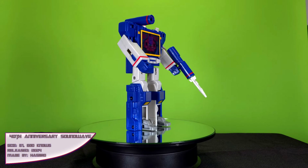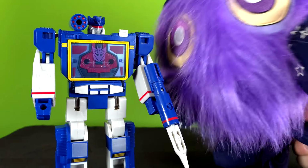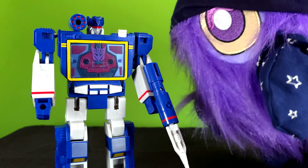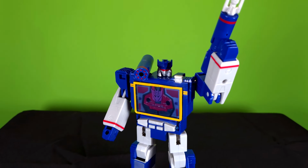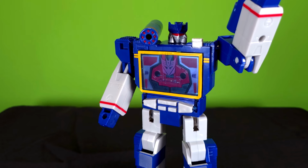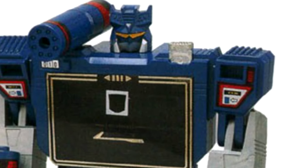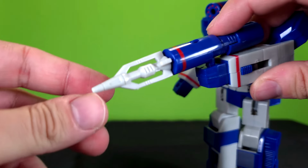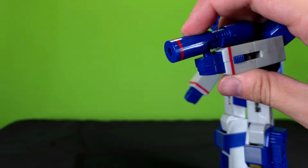Soundwave Superior. Ladies and gentlemen, for the 40th anniversary of Transformers, we have the original Soundwave. This right here might be the same mold as the original, but there are a couple of differences. For one, there are no stickers like the original, and the original purple color scheme has been swapped to a more tune-accurate blue. I do miss the yellow visor he had on the original toy, though. And his missile launcher doesn't actually shoot missiles, which sucks, but otherwise, this is the original toy.